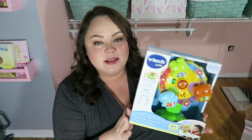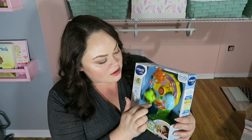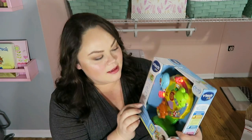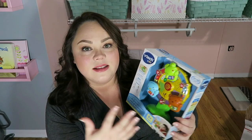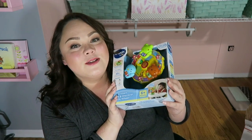Thank you so much. This is a VTech toy. It has a suction base, and it's like a little Ferris wheel. Is that what that's called? Ferris wheel. Oh, it moves on its own. So it plays music, and it is interactive. It talks. The little animals spin, and there's beads and lights and colors. So I think it's so great to have this. Thank you. This is so generous. Thank you guys so much.